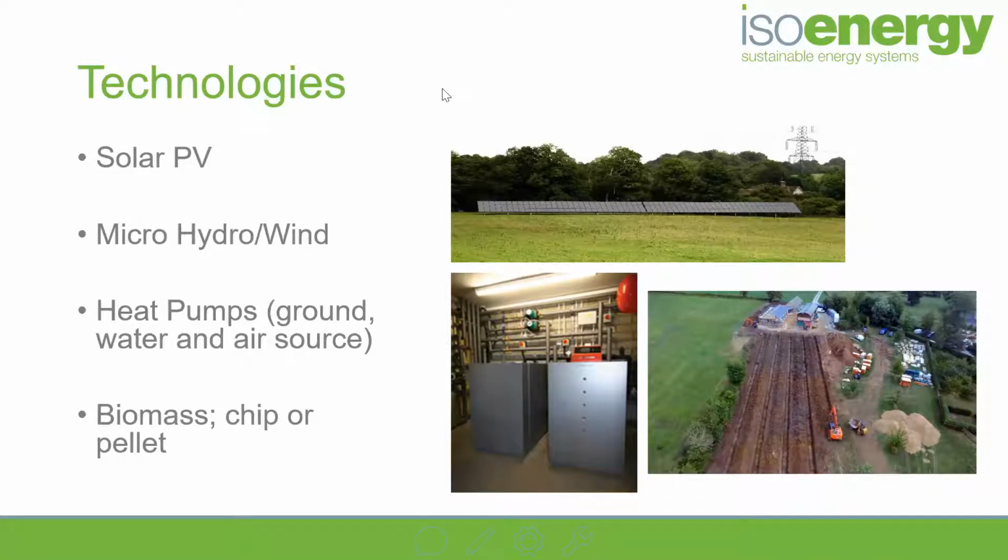Just back to the technology. So there's biomass, you can have chip or pellet. Chip is predominantly more useful where you can produce your own chip. And pellet, of course, you would buy in as a fuel source, compressed sawdust. Heat pumps, which we'll go into in a little bit more detail. Micro hydro wind, so things like water wheels or Archimedes screws. Wind turbines, which are notoriously hard to get planning for.